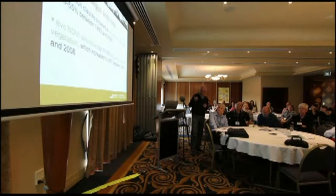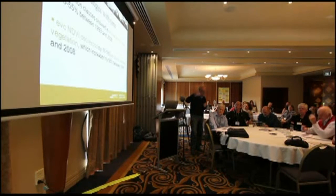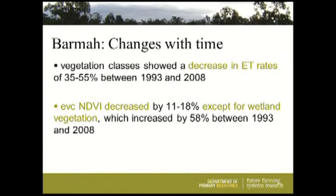And the overall conclusion from those sorts of analyses was that the NDVI decreased, the amount of vegetation decreased during the drought in most of the EVCs, but just as importantly, the rate of water use of the different EVCs was more sensitive and decreased to a greater extent than did the amount of foliage. That means that the ET measures are providing us with an independent source of information about the functioning of the vegetation in those systems.